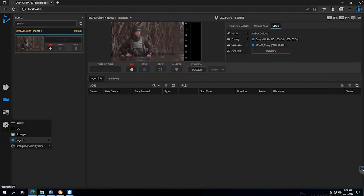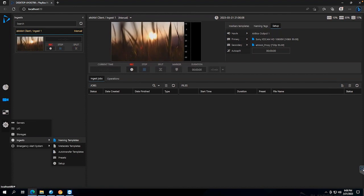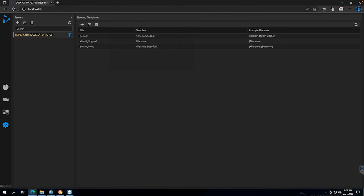Also, in the settings for ingest, we have a number of templates that we can set up. One very important one is the naming template, which tells how I want the files to be named, if I need anything specific. In our case with eMAM, we create two naming templates, one for the original file and one for the proxy. This way, the system utilizes this information right away when it's transferred from Playbox Neo suite to the eMAM system.